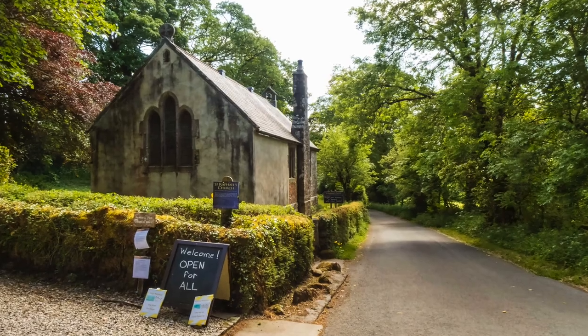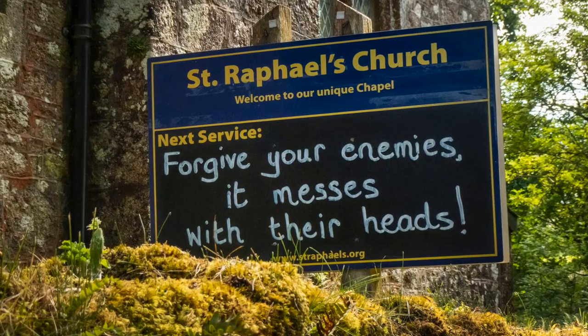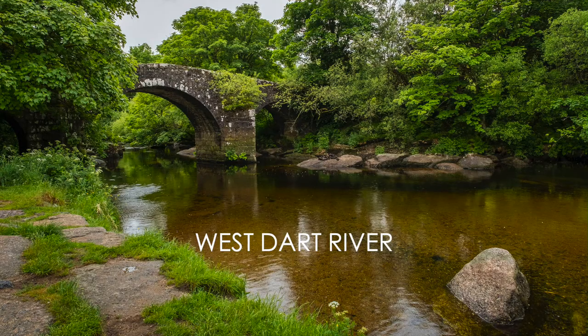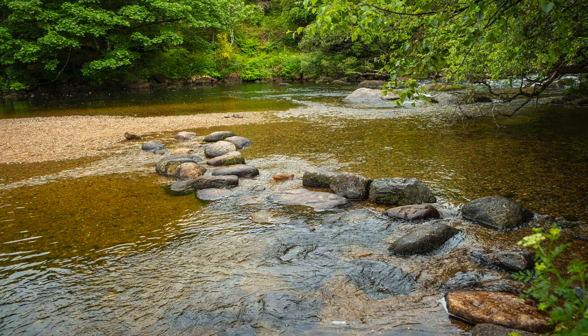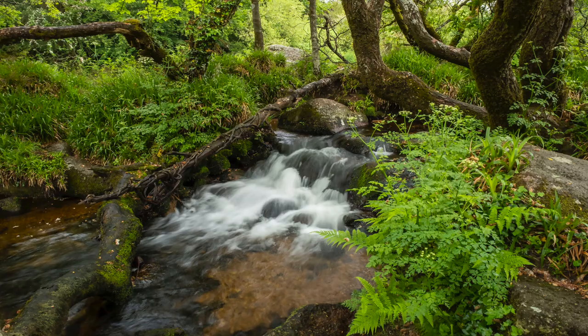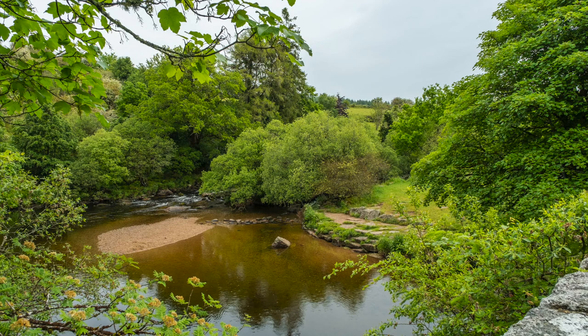Next, we head down to Hexworthy and just have to get a shot of this sign. Brilliant. We're on the lookout for stepping stones across the Dart, and I cannot leave Dartmoor without crossing and filming one.